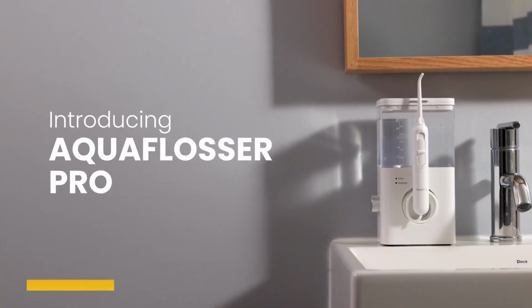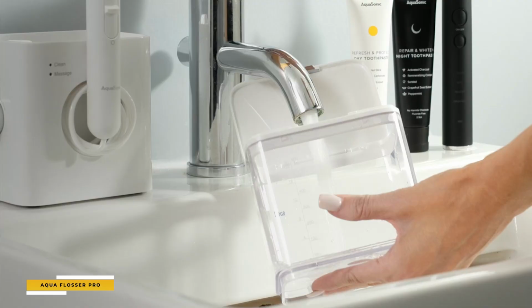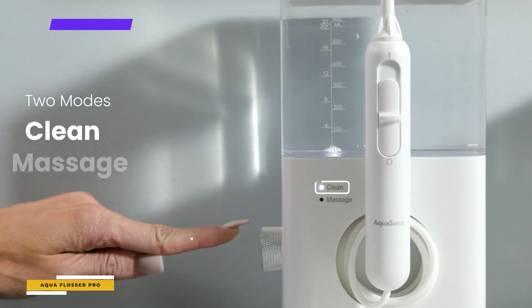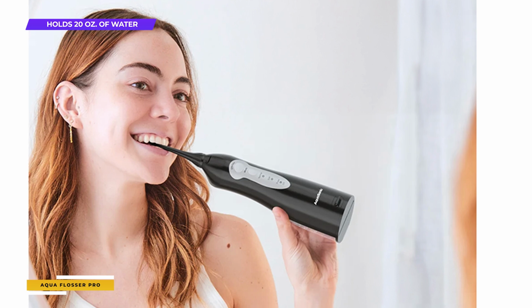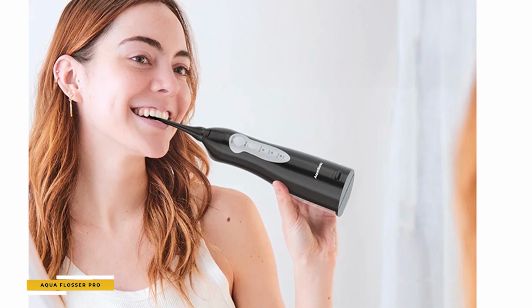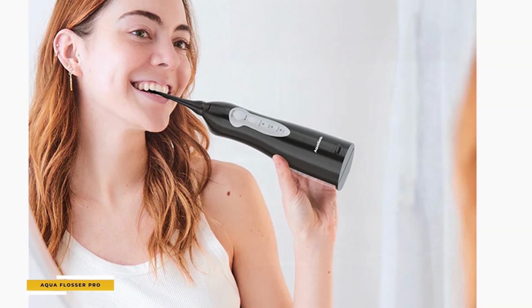Aqua Flosser Pro. Kicking off our best water flossers of 2024 list is the Aqua Flosser Pro, a professional-grade oral irrigator designed to make flossing easier and more effective. Clinically proven to be up to 5 times more effective than traditional flossing, the Aqua Flosser Pro cuts flossing time by 90%, helping you achieve healthier gums and teeth in as little as 2 weeks.